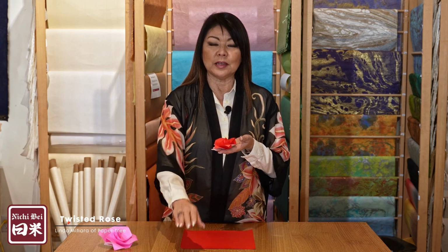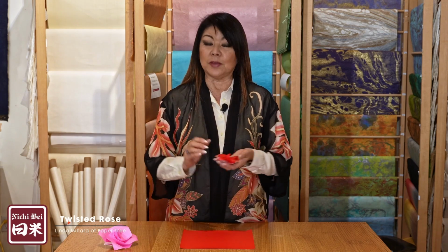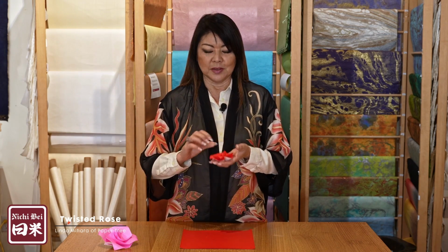So go ahead and grab a sheet of origami paper. If you want to get a larger size, that's fine. I'll be folding from a 10-inch square. And then grab a round pen, which we're going to use to help shape the petals at the end. So let's get started.